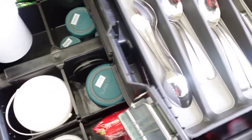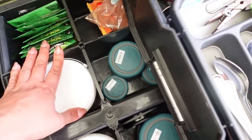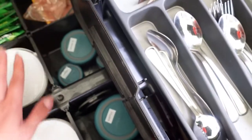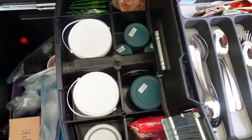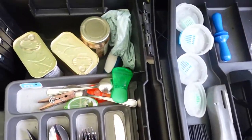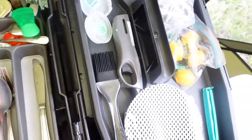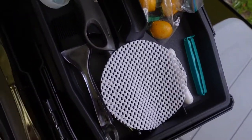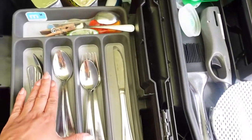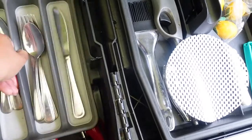Coffee. This one is ketchup. Kasi malakas kami sa ketchup. Ayan. And we have teas. We have our 3-in-1 coffee pag tinatamad kami mag-brew. But we usually brew. And then we have something here so you can put all your utensils there. Tapos ito binili ko lang to additional from IKEA. Sakto naman siya dyan sa toolbox.